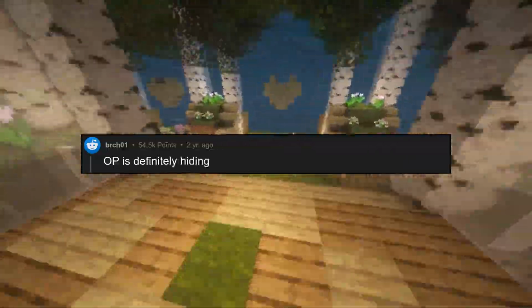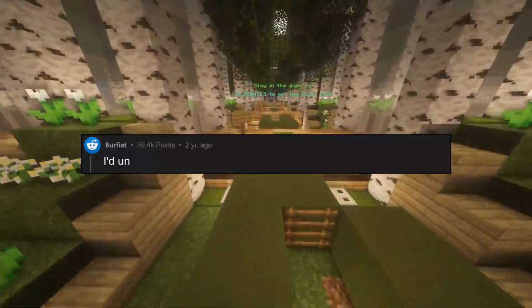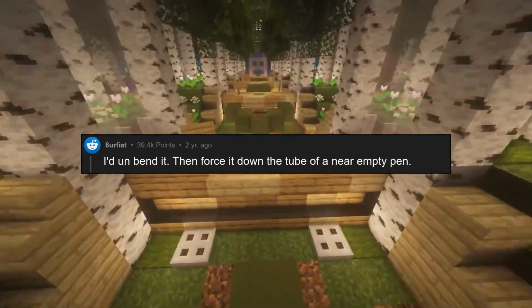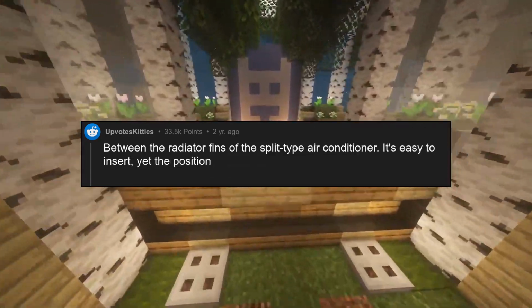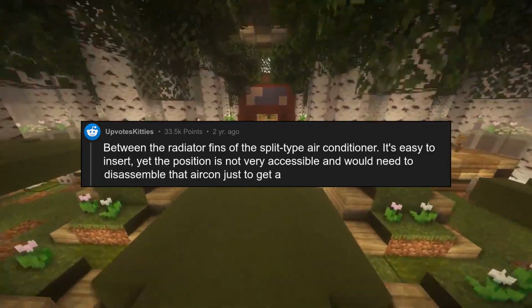Op is definitely hiding a gram of coke from his in-laws. I'd unbend it. Then force it down the tube of a near-empty pen. Between the radiator fins of the split-type air conditioner. It's easy to insert. Yet the position is not very accessible and would need to disassemble that aircon just to get a glimpse of it.